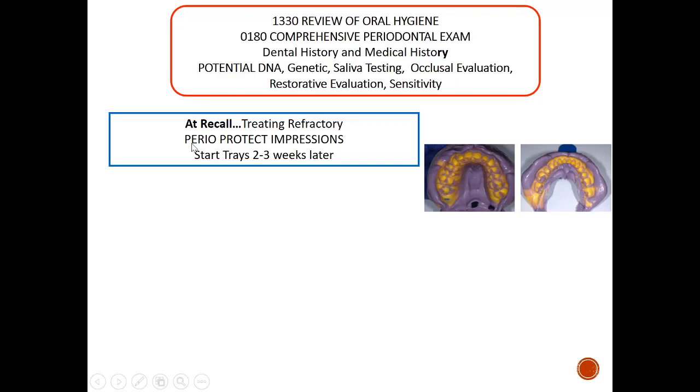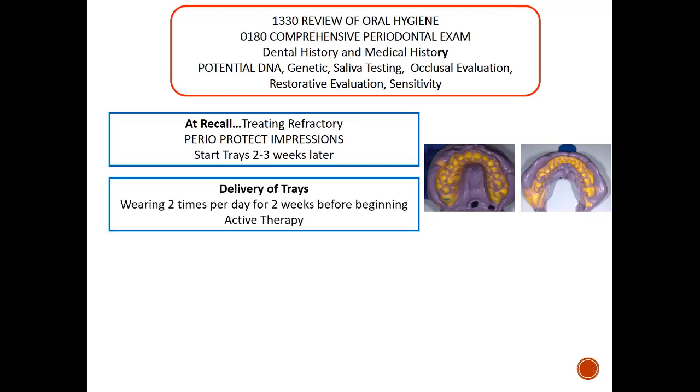So what happens at that appointment? Routinely, we check our schedule. We have one of our floating assistants, usually one. If she's available, we're going to book the patient right then and there, same day service, to do PerioProtect impressions, which I'll show you in a little while. So we take the impressions that day. Patient's into it. I'm into it. Hygienist is into it. The whole team's into it. We tell them it's going to take 2 to 3 weeks to get their trays. My assistant delivers their trays, and we tell the patient to wear their trays 2 times a day. It's going to take 10 or 15 minutes per wearing, and this is during active treatment.